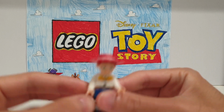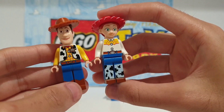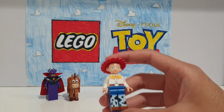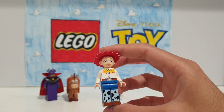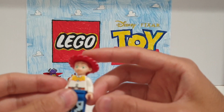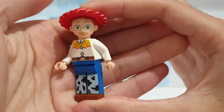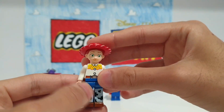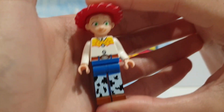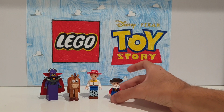So just like Bullseye. And just comparing it to Woody. Let's see, long legs, long arms. Let's just compare it to Buzz as well. So yeah, Buzz is actually quite short, which I love for height comparisons. So there's Jessie, one of my favorite minifigures again. I love these December 2009 figures. At the time, Lego was still just really good with minifigure quality. I love this minifigure. And finally, we have the other villain.